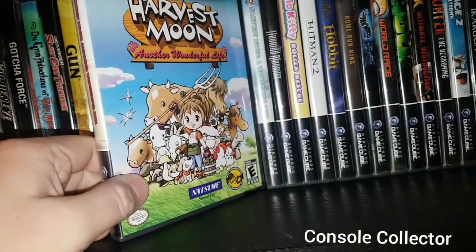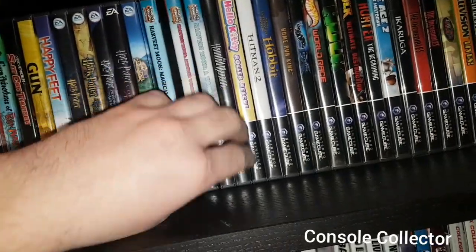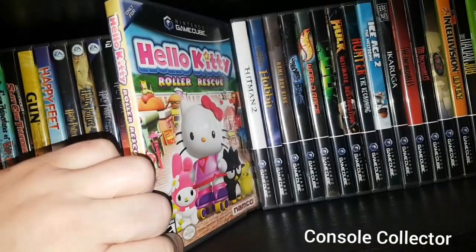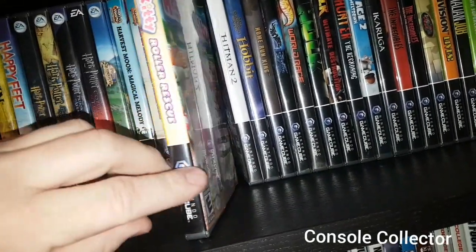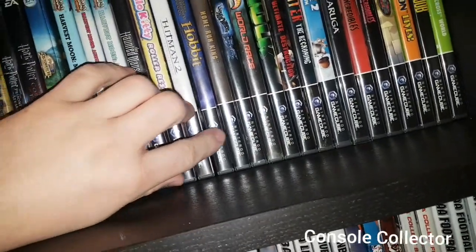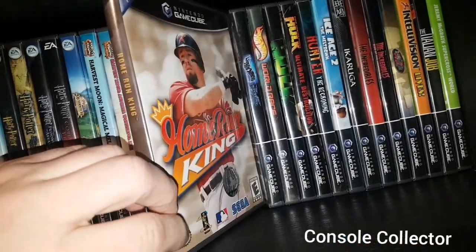Harvest Moon, Another Wonderful Life. I just wanted to mention this one because it's the rarest of the Harvest Moon games on Gamecube. Hello Kitty, I'm going to say it's uncommon. I think it's kind of in that same category as Hello Kitty on Wii U. People found out about that game and started buying up all the Hello Kitties on Gamecube. Home Run King. This is an uncommon game.